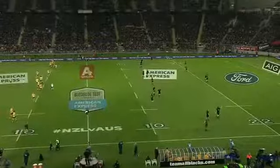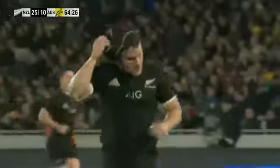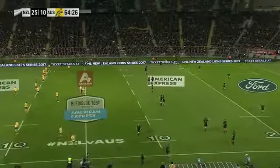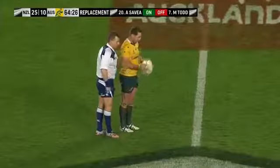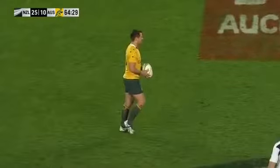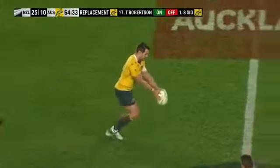And they go to the bench again. It's Ardie Savea for Matt Todd. How strong, Justin? Great game from Matt Todd. Saw in his package that we showed you before the work rate that he has put in this performance. He certainly has justified his decision to be picked as the open side flanker for the All Blacks in the last couple of weeks. I thought he's had a brilliant performance. Tom Robertson in 17 in the front row for Scott Sio.